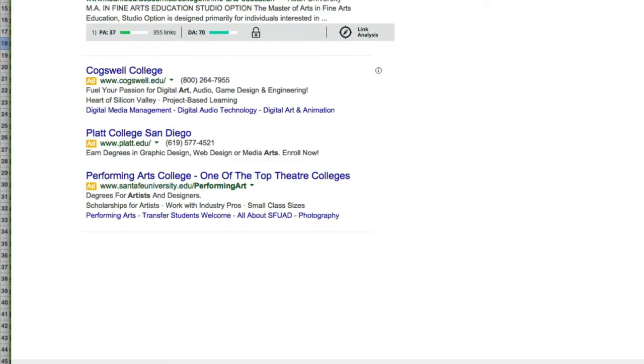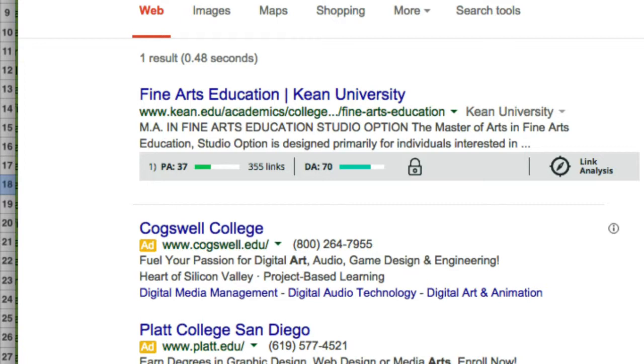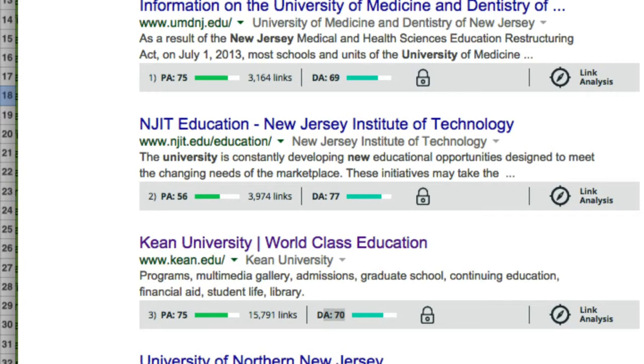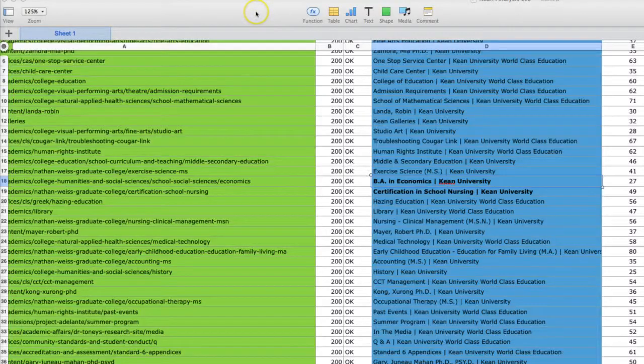Well, we just verified that Kean University's DA is 70. So you guys belong in that mix of websites on the first page for that keyword. So we're taking into account a lot of different things here. We're taking into account which keywords prospective students are using when they're looking for a particular degree program. We're looking at the character space to make sure you can fit those keywords in your title tag. And then we're making sure your website is strong enough to beat out your competition if we were to make these changes.